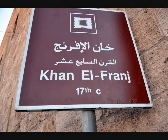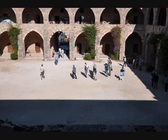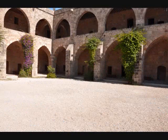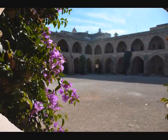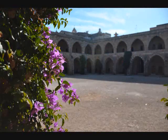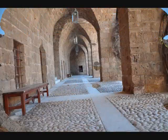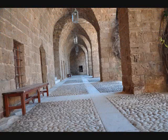French, or the French Caravanserai. It is one of the most important monuments in the city of Saida, southern Lebanon. Built in the 17th century, it was used as the center of trading activity in Saida between Europe, basically France, and the East until the 19th century.